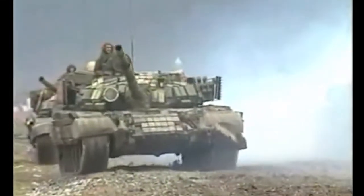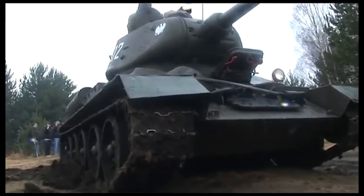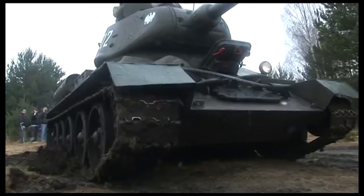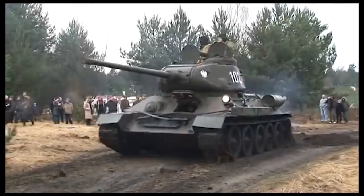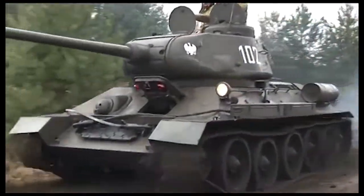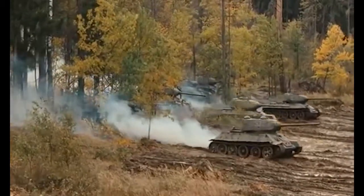This all started with the T-34. What is arguably the best tank of World War II, especially when upgraded with the 85mm gun, this tank struck fear into even the most battle-hardened Wehrmacht and SS tank crews. When the Germans first encountered them in Operation Barbarossa, they were shocked to find a tank that could defeat any German tank currently on the battlefield.